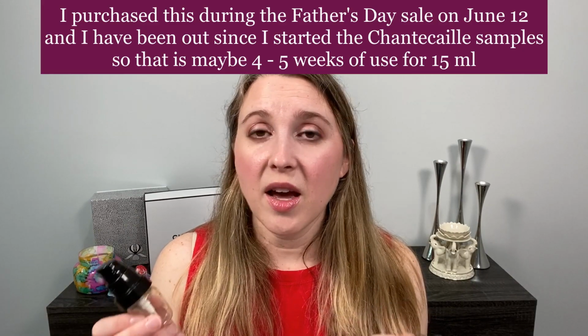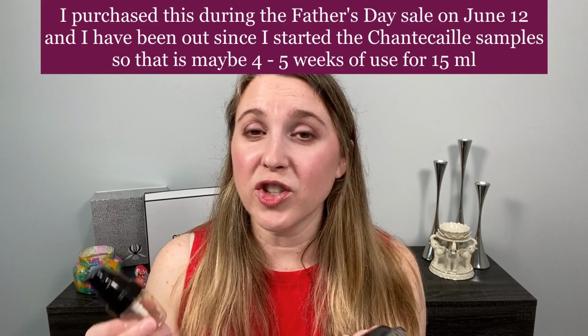I'm so on the fence because I absolutely love the product. However, as I mentioned, I purchased 2 of the 15 milliliter jars. And when I spoke to them, they said people typically will repurchase every 9 months. And I used up the first one in, I think it was 5 weeks, 6 weeks. I'll have to add up the weeks, but it was just over a month.